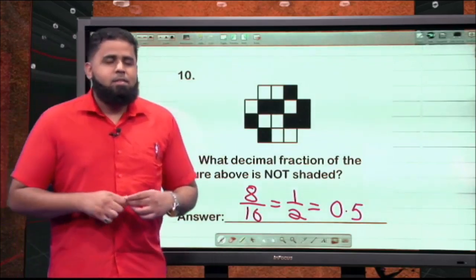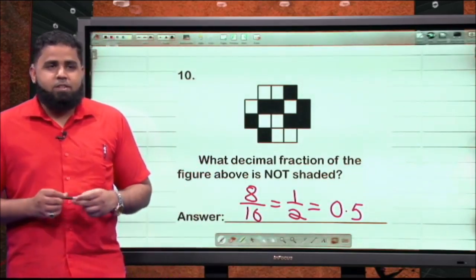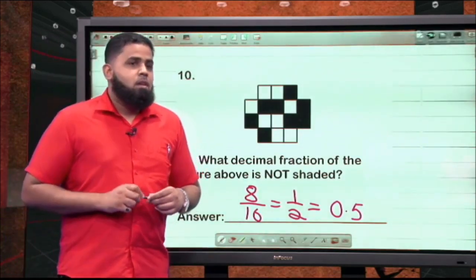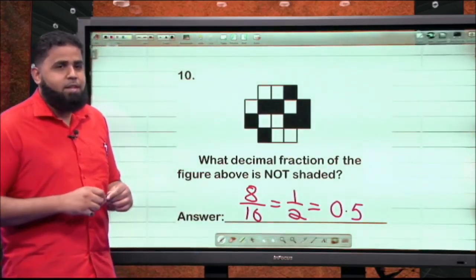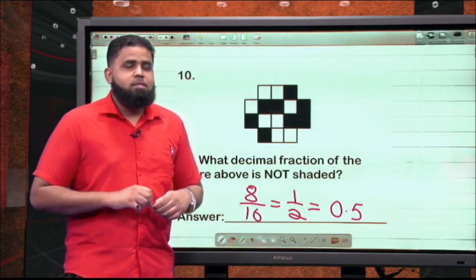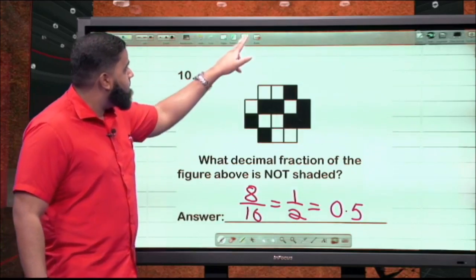And again, this calls back to our previous lessons on reducing fractions and expressing fractions in their lowest terms. And 8/16 is equal to 1/2. And as we know, 1/2 is equal to 0.5. All right, so thank you, Aidan, for your help.